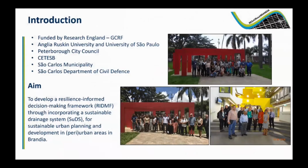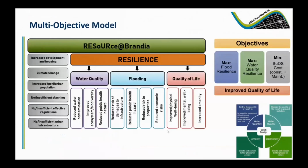Our project, in collaboration with the University of Sao Paulo and local authorities, aims to develop a resilience-informed decision-making framework by incorporating SUDS into urban planning. For that, we looked at it as a multi-objective problem. We primarily focused on water quality, flooding, SUDS incorporation and its life cost, and also a quality of life index.